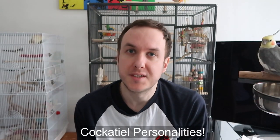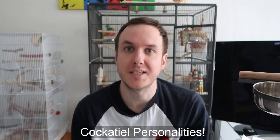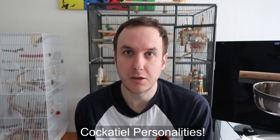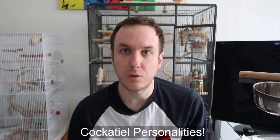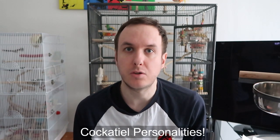This leads me on to personalities. Cockatiels are very varied in their personalities. Some may be very boisterous and loud, like Chip. Some may be slightly more quiet, like Fish. They're all very individual, and it also varies on whether they're male or female.